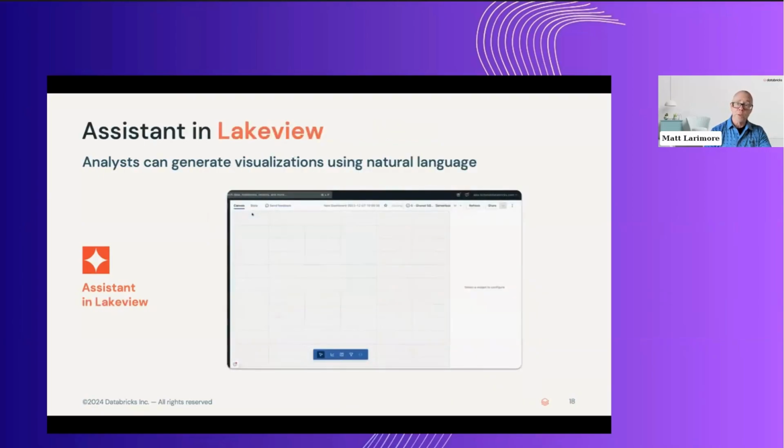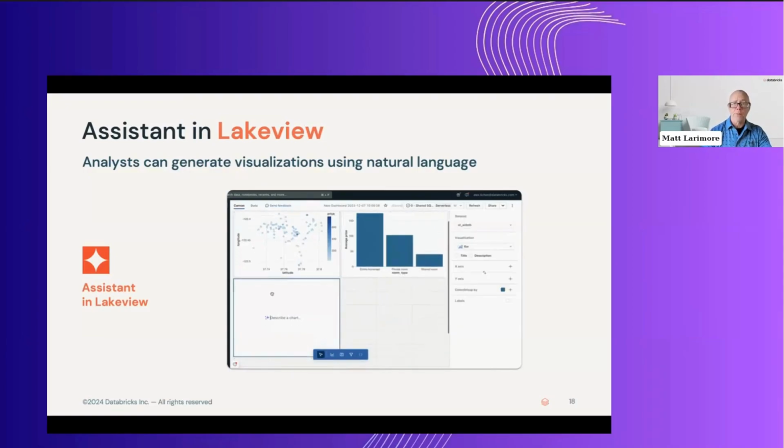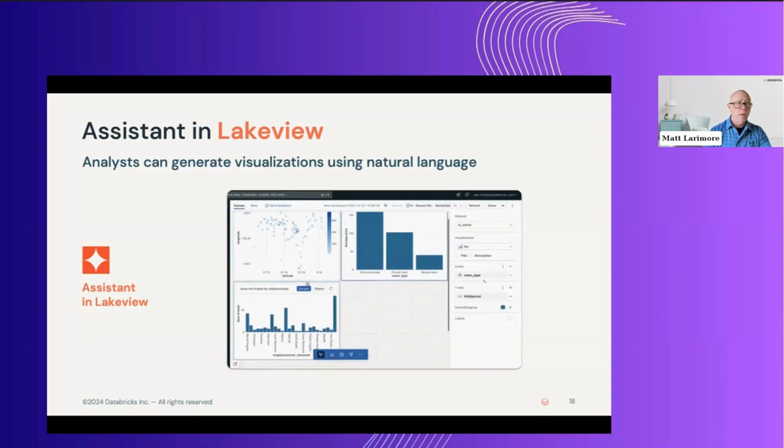Number 2, we have a visualization tool within it. We call it AIBI, or what's previously called Lakeview. That is your ability to interact with the data using natural language. So yes, you have a blank palette, but you can say, show me a chart that charts the top 10 selling products over the last 30 days. That natural language then yields underlying SQL, and that SQL becomes part of your dashboard. So this allows the users to innovate and use that data quicker.